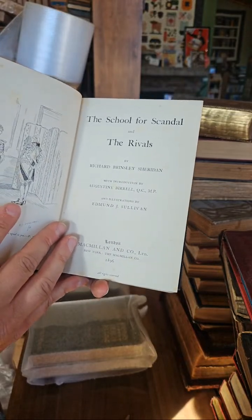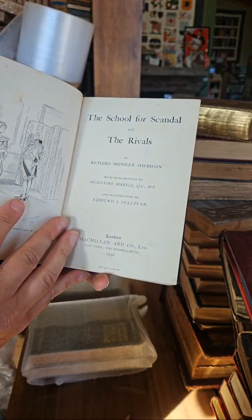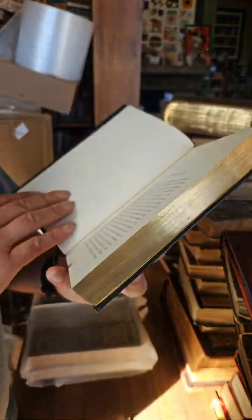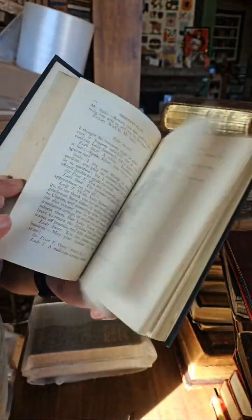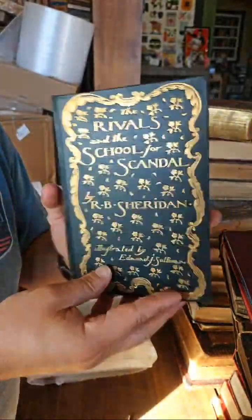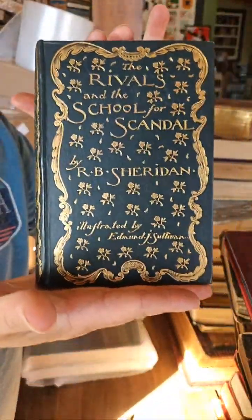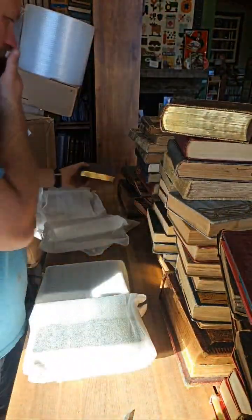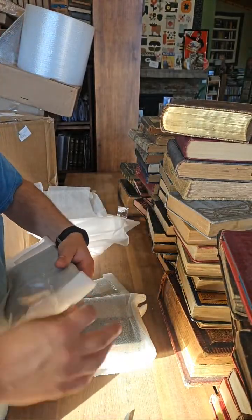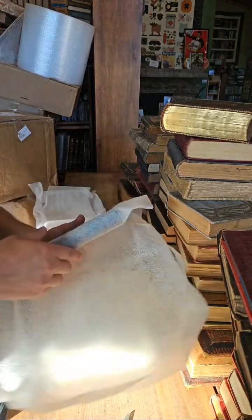Introduction by Augustine Birrell. And illustrations by Edmund J. Sullivan. 1896. I'm sure this one is really nicely illustrated. Yep, tons and tons of illustrations in this one. And again, that cover. Dang. Beautiful. I wish I could just sell books like that all day, but they're kind of tough to find.